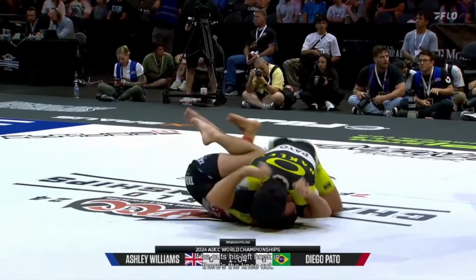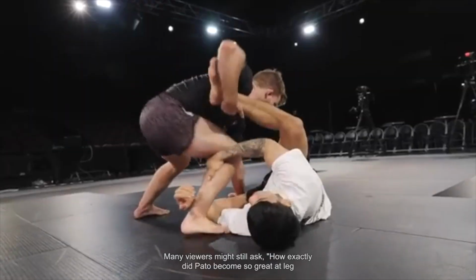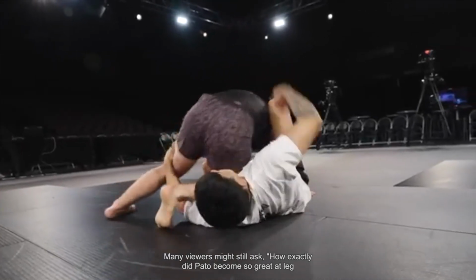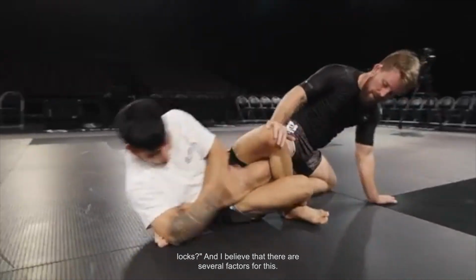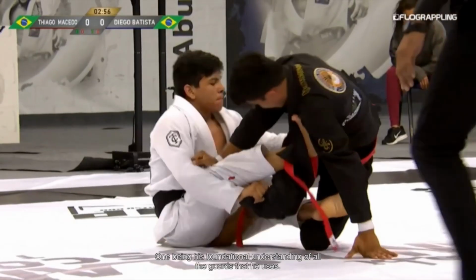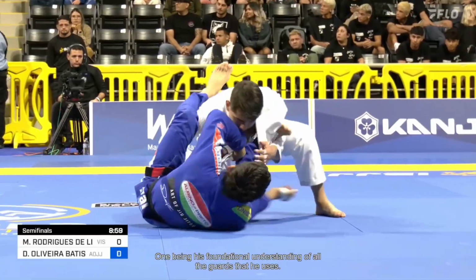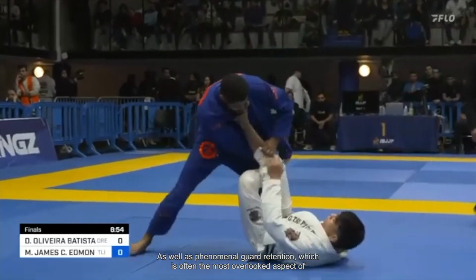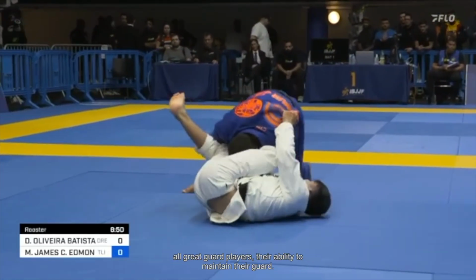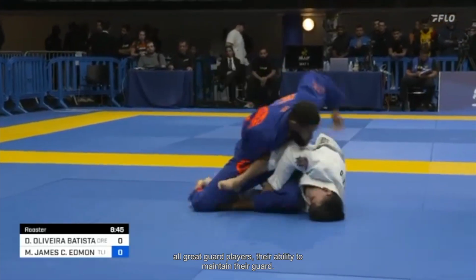If he puts his left hook in, there's the knee cut. Many viewers might still ask, how exactly did Pato become so great at leg locks? And I believe that there are several factors for this. One being his foundational understanding of all the guards that he uses, as well as phenomenal guard retention, which is often the most overlooked aspect of all great guard players, their ability to maintain their guard.